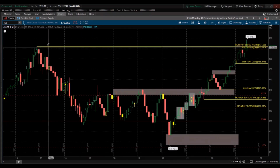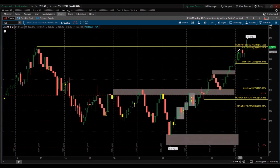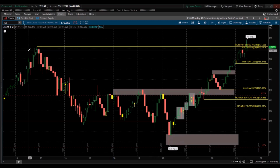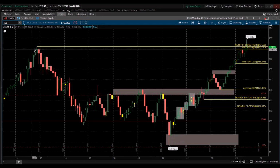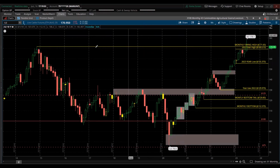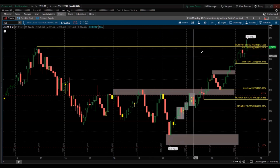What's your media source telling you why this financial instrument in the commodities, live cattle futures, took out that high? I'm not going to share that with you. You could do that research. Hopefully you use the right sources to verify, not some opinion of a cable station.